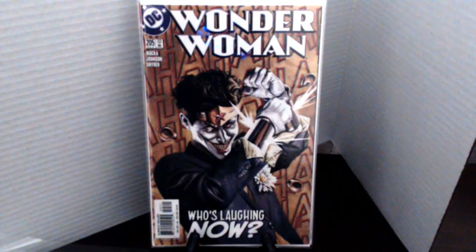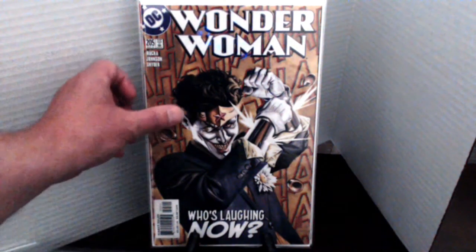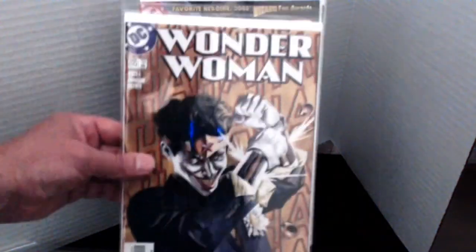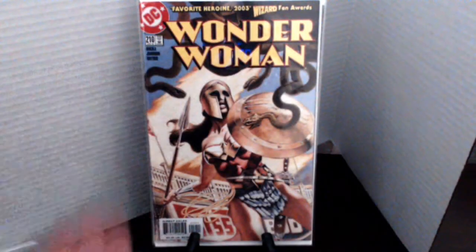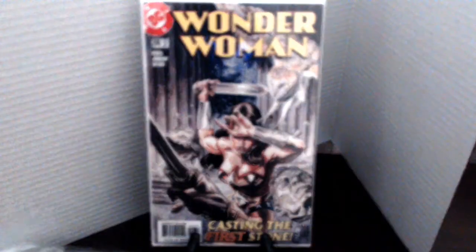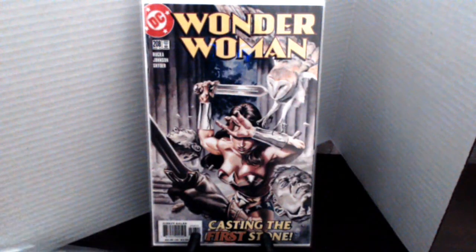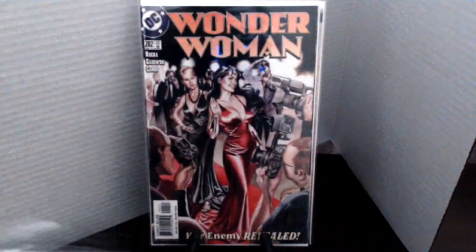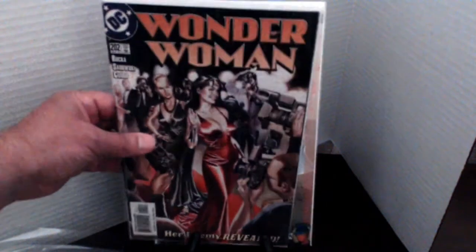Speaking of artists that I like, these are a few more items I grabbed at Buy Me Toys. These are all J.G. Jones covers of Wonder Woman. I had a few of them that I've shown off before, but I had a list of the ones I didn't have and was able to pick up a few of those to fill some gaps. So that's cool. Here's another one. And of course, Greg Rucka is the writer on these as well. So you've got the super cool J.G. Jones covers. And then I haven't read them yet, but I'm looking forward to reading these too.